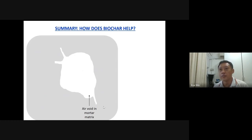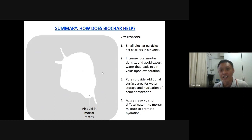So you have seen all the milestones that I've highlighted. Definitely, I've learned from the works by other people. And if I may boldly summarize, this is how I think biochar has helped in the mortar or concrete mixture. What we see here is an air void in a mortar matrix, and the gray part is, simplistically, the mortar. And there are 4 physical ways that we can imagine biochar particles helping.